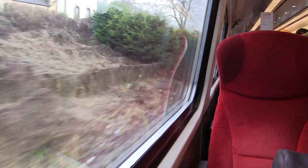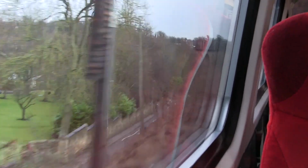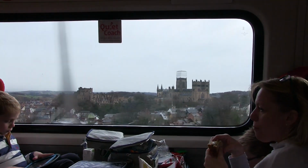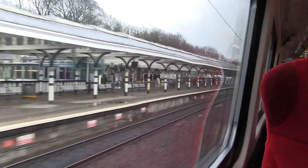Speed we're going at. We're doing the Dover Centre Road. Yep, we are. Durham Viaduct. And there's the cathedral. This is Durham.